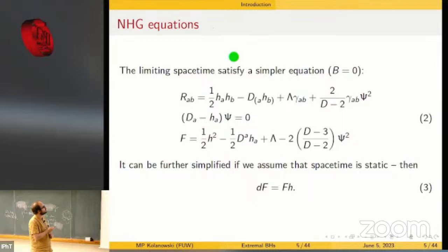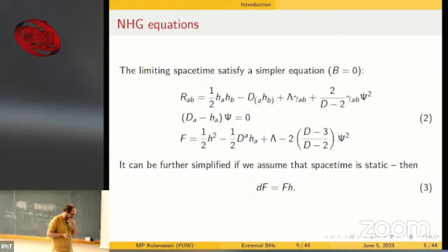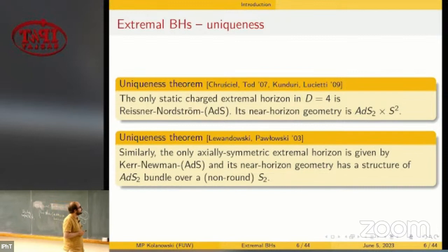Now, after taking this limit, the only dependence on r is explicit. So everything depends implicitly only on angles, and you get some simplified equations for the geometry of the horizon. You can further simplify them, assuming that the spacetime is static, and you can prove some uniqueness theorems, for example, for static solutions. Static solutions in four dimensions must be AdS2 times some maximally symmetric space, so either S2 or torus or something like that. You also have a uniqueness theorem for axially symmetric horizons.